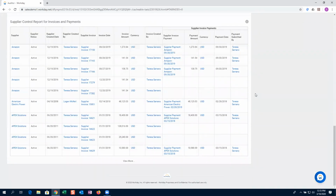And as we scroll down further, we can see supplier invoice or payroll control reports, for example, where in this case, we can see that Teresa has segregation of duties violations where she has the ability to create a supplier. She also has the ability to invoice and pay a supplier as well. Now, in many cases, for our customers, they don't have the bandwidth to have all of the segregation of duties in place that they should to protect the organization.